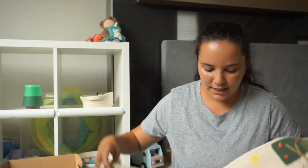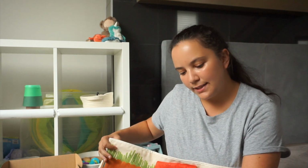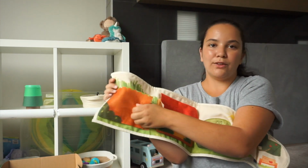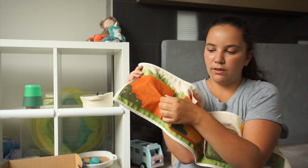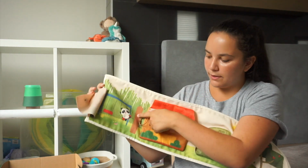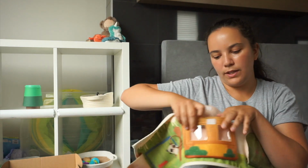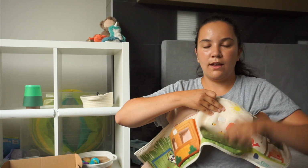And lastly is this. This is the hide and seek mat. So basically, there's like 3 kinds of opening for hide and seek. So this one is like kind of a string on like a button, all felt, and then you can open the tab and there's stuff under. Then this house has a Velcro and it has some clear windows. And lastly, this one is Velcro.